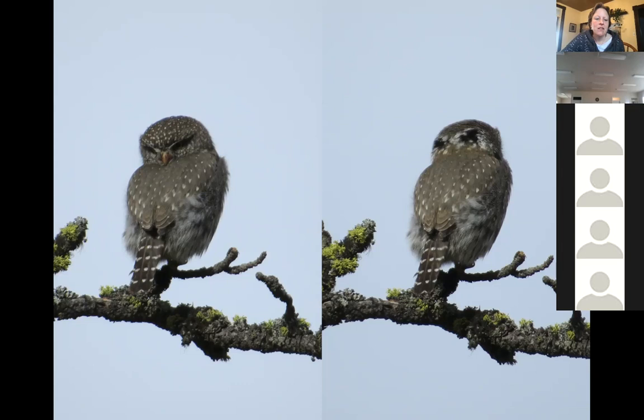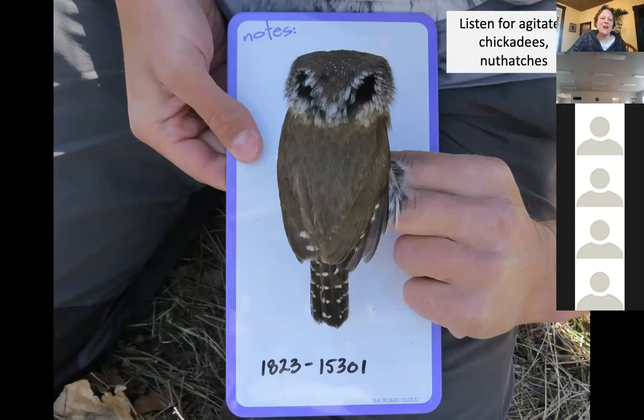So one way you can find pygmy owls, and sometimes the other small owls too, is to listen for agitated chickadees and nuthatches. If you're taking a walk and you hear and see a big flock of birds all chickadee-dee-dee, chickadee-dee-dee, and bouncing around, you might just take a few minutes and try to scan and see. There could very well be an owl that they're mobbing.